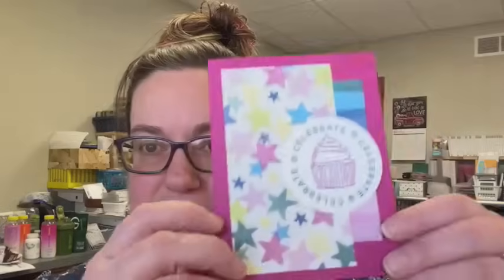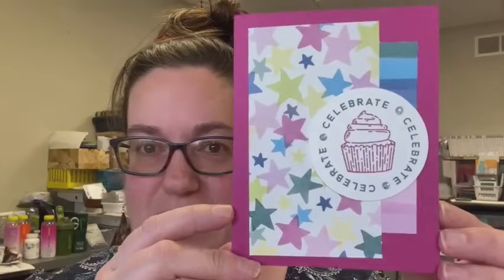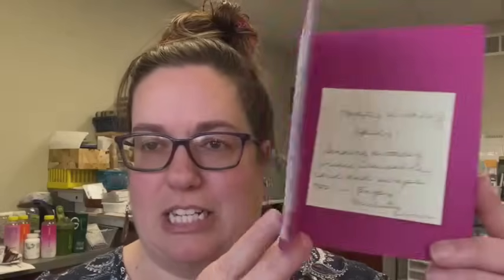Happy Mail is what I call it when y'all send cards to me, because it makes me happy to show off your creativity. So I've got quite a few cards to show today, and then we'll jump into making something. The first card is from Michelle Olmos, using the birthday designer series paper, Beautiful Birthday, I think it's called.